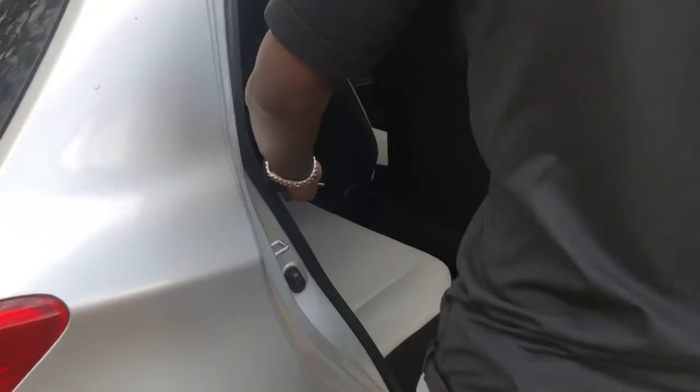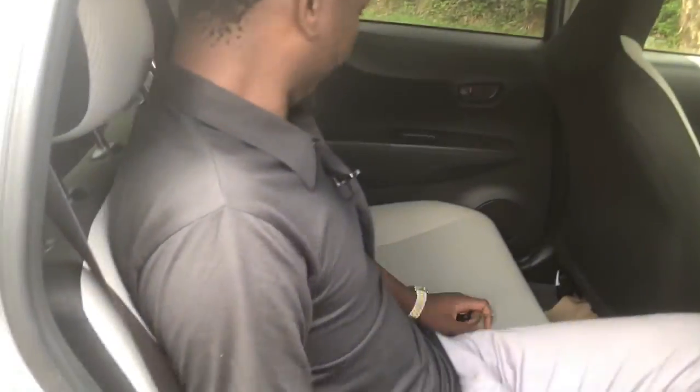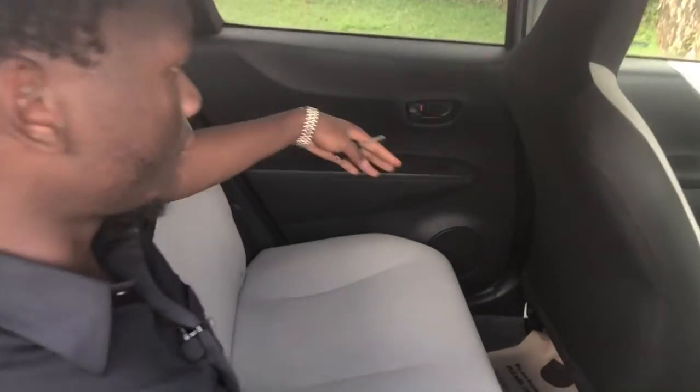In here what you find is some sitting space for two, I would say two, because it's not a wide car, it's a bit squeezed. For two at the back here, knee room is a bit tight, headroom is quite good. People with more than 5'8 or 6 will be okay. There's not a lot of space here.